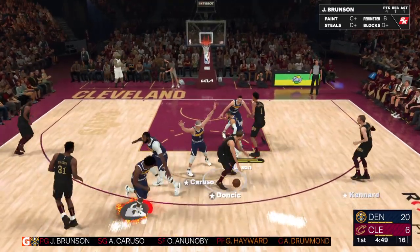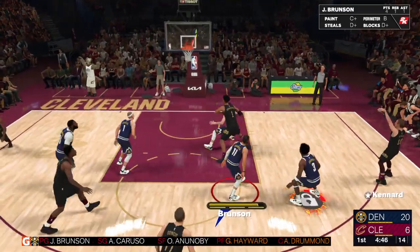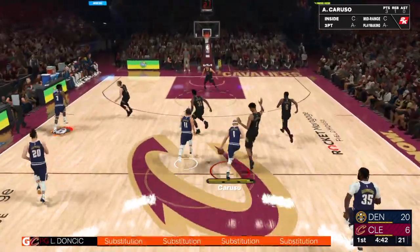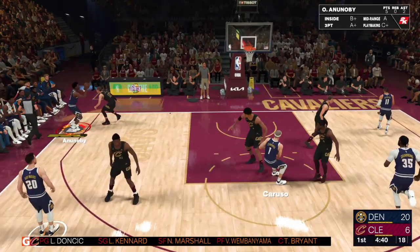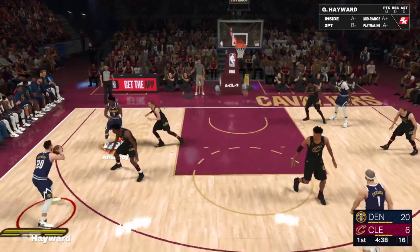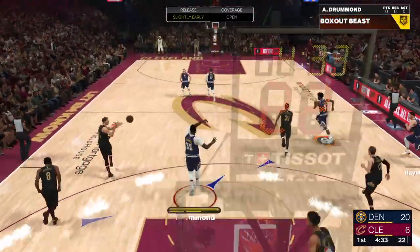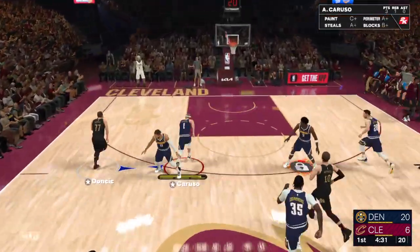A different look now for Cleveland. Thomas Bryant is checked in for Dorian Finney-Smith. Marshall comes in for Wagner. And it's Kennard in for Kevin Herter. Denver also making some changes. Drummond comes in for Clint Capella. And Gordon Hayward is subbed in for Pascal Siakam. Hayward can hit. The Cavaliers trail by 14.